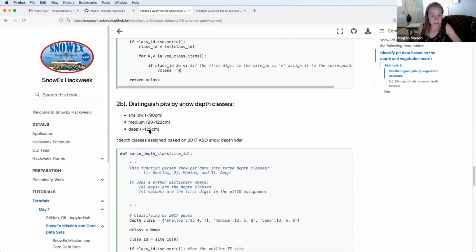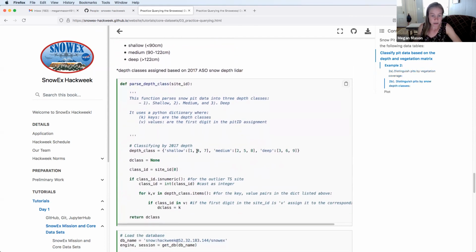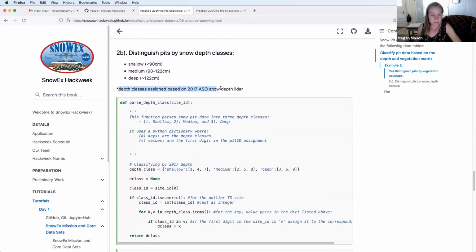I've built another function that is nearly an exact replica, but it's splitting it into the shallow, medium, and deep classes. Again, those shallow numbers are the low ends of the vegetation bins, the 1, the 4, the 7. And this follows the same pattern here all the way up to deep. I will say that remember, these were classified based on the 2017 ASO snow depth data. So if the patterns are not persistent at Grand Mesa, then these bins don't necessarily mean anything, but we do have a lot of data on how consistent patterns are. So anyways, that's a wide open field for someone to look into.